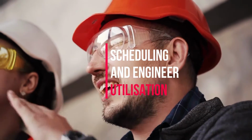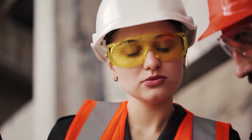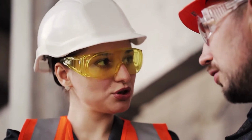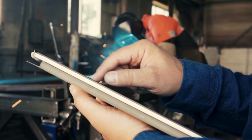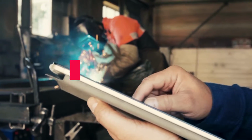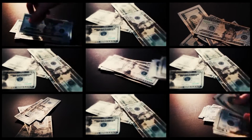This is often referred to as engineer utilisation, and it's an important key performance indicator, or KPI, measured by many best-in-class field service organisations. In some cases, the results can be as dramatic as adding in an extra couple of jobs per engineer per day. But even a small amount of minutes saved per engineer each day translates into significant cost reductions when multiplied across an entire fleet across an entire year.